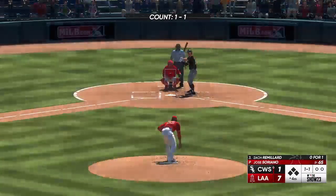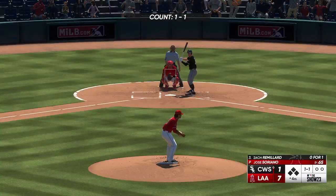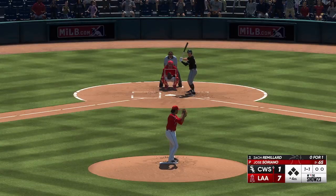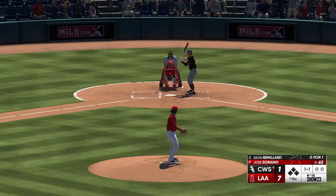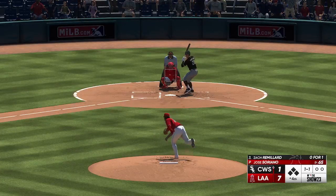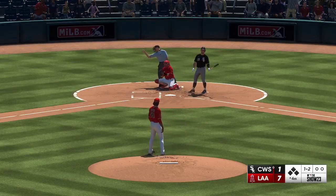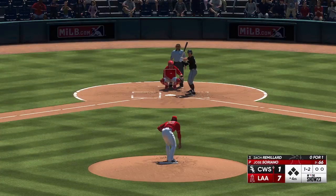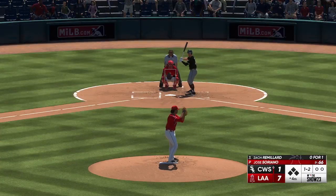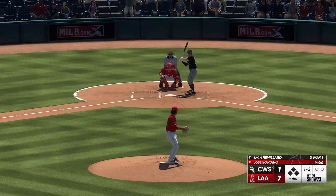Back here at the ballpark, now at the plate, Zach Remillard. Kicks and deals. That catches the corner. Bullpen activity starting up now. Jose Cisnero, the hard-throwing righty, is up and loosening. And he deals.